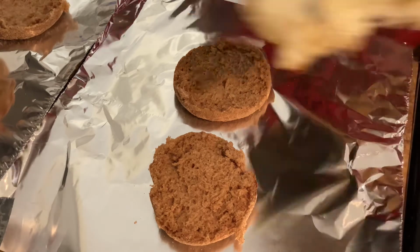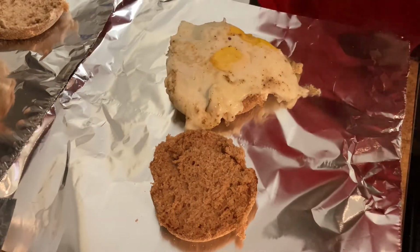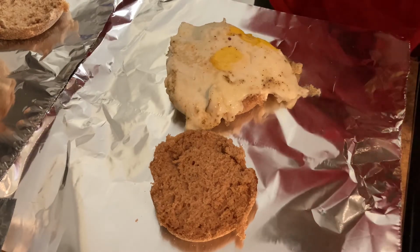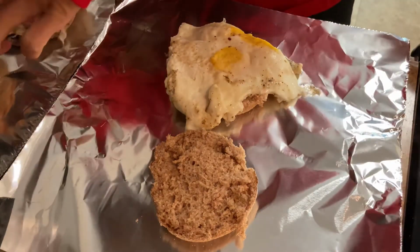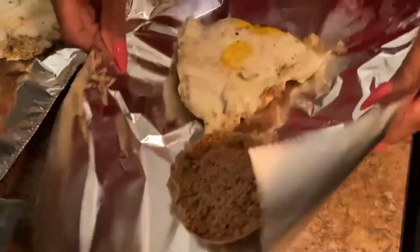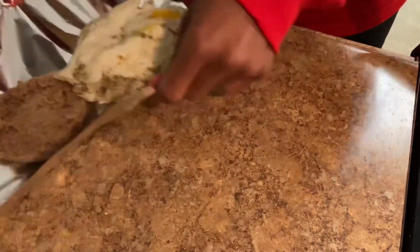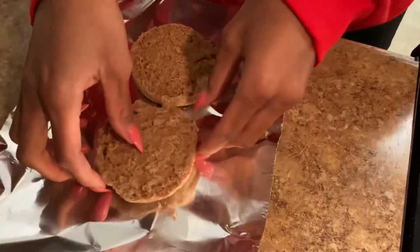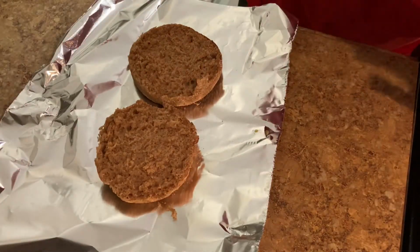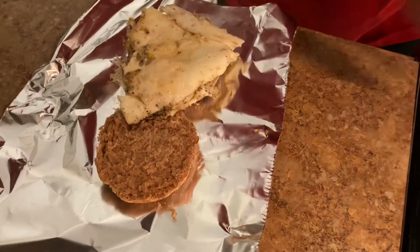So now we just load them up onto the sandwich. Now, I don't buy a lot of breakfast meat because breakfast meat is expensive and you don't really get much filling out of it. Like I don't get really full off of breakfast meat. And it's just not the highest quality meat to buy. So I usually don't buy it too often. It's usually just a treat. So that's why there isn't any breakfast meat on here.